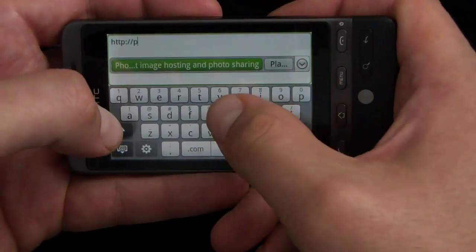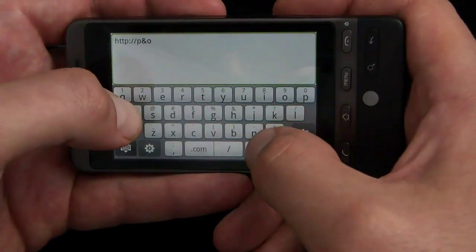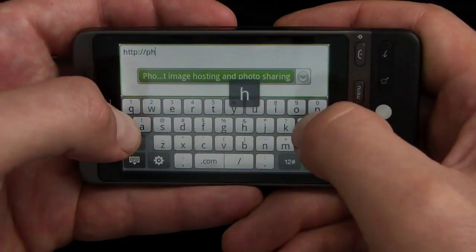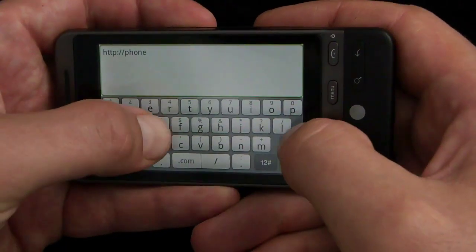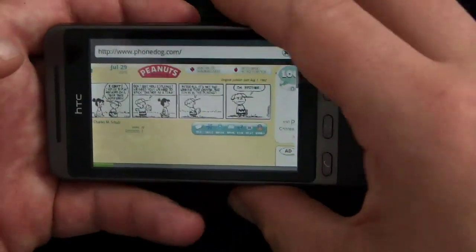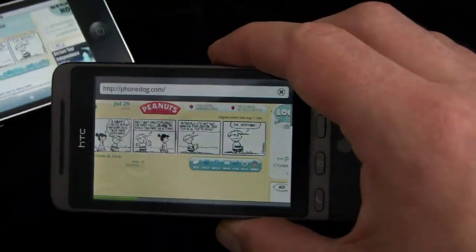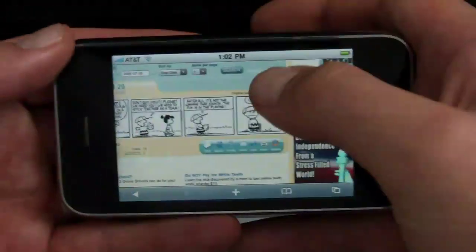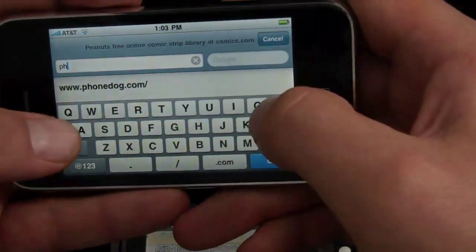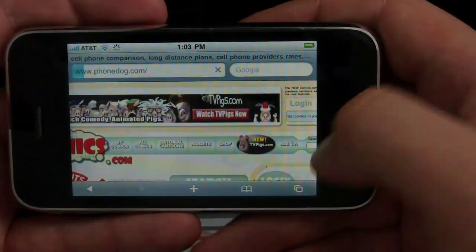We'll give you some PhoneDog. Oops. Little haptic feedback as I'm typing, which is something I forgot to point out before. On the Hero, your virtual keyboard can be set to have haptic feedback, which some people think is kind of nice. I think it can be kind of nice as well.